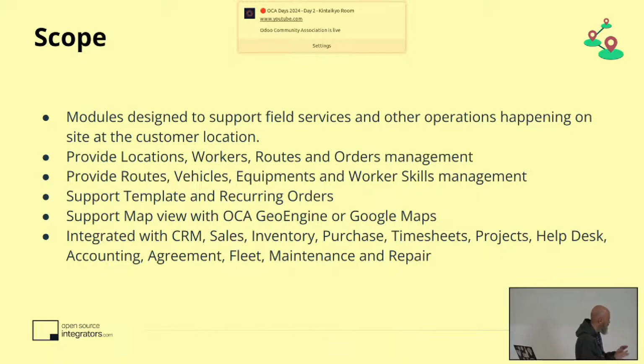All that I mentioned here is within the field service application, but it's also integrated with all the Odoo apps. So you can create a field service order from a CRM lead. We will see during the demo, we'll create a sales order and confirm it, and it creates a field service order, whether it's a recurring one or just a single one. It's integrated with inventory when we need to manage spare parts, and triggers timesheet entries if the worker is an employee, or a purchase if it's an external one, if you subcontract part of your operation.